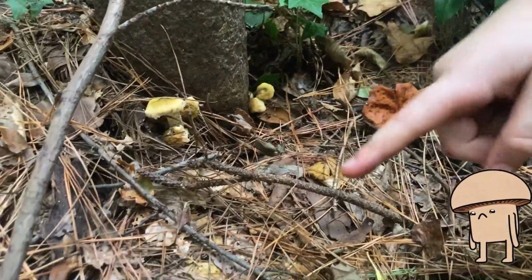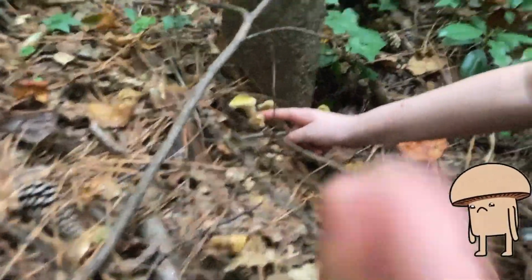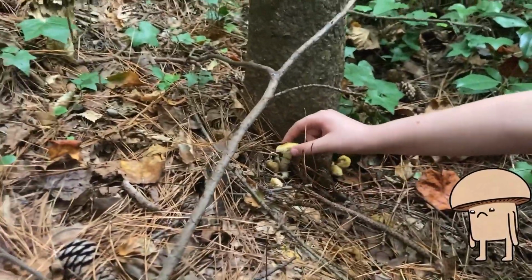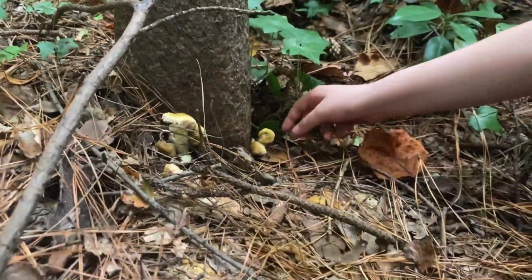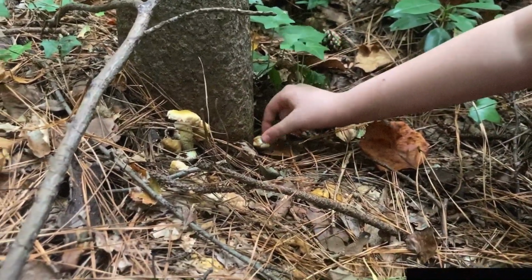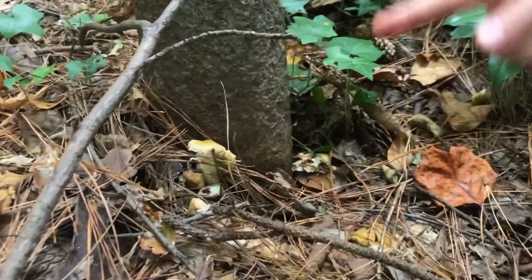That's how you know. If you look at them, feel them, squish them, that's how you know. And these guys aren't squished yet. Oh! Oh, these guys aren't good. Yeah. They're purple on the inside. That is not good. I'm guaranteeing you.